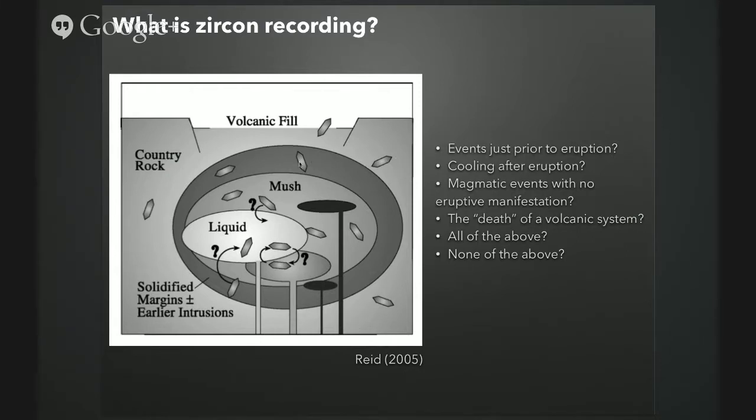So what we're trying to do is look at what these little zircon crystals are actually recording. Are they recording events that happen right before an eruption? Are they recording the events after an eruption happens? One of the things most people don't realize about volcanoes is that when an eruption occurs, more magma stays underground. It actually doesn't erupt, so you end up with a lot of leftover crystals that are left behind. Are these zircon recording events that have no eruption that goes along with them? Are they giving us a record of events that happen during the time the volcano is quiet? Are they just recording things that are near the death of the volcanic system, when things are cooling down and you're forming zircon? Are they telling us a little bit about all of these things? So what we're trying to do is use the ages to tell us something about what events the zircon is recording.